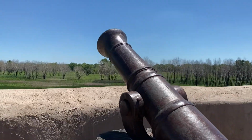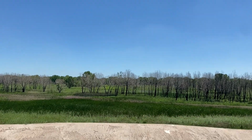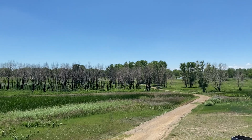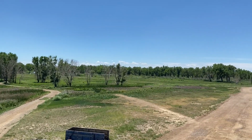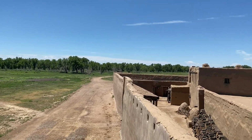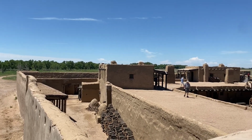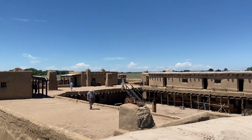Just a tiny cannon. People traded furs, mostly buffalo hides, buffalo coats, like I said, for the goods they needed. And so the recreation of the fort is what it would have been in its heyday, when it was a place where people of all nations could come together to trade and live.